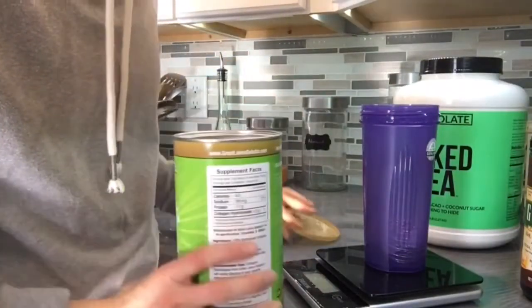I do measure out the collagen. I do 20 grams of the collagen.